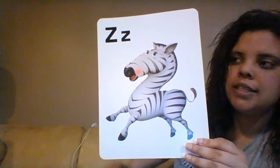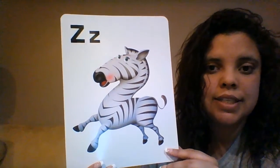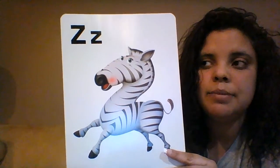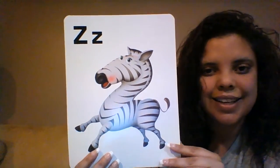And then our last letter is the letter Z that makes the z sound, like zebra or zoo or Zelda. You guys did a great job helping me sound out all our letters today. Next, let's work on some patterns.